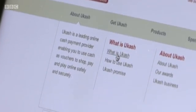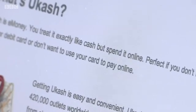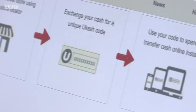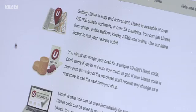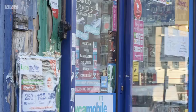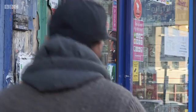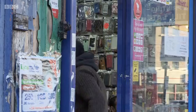UCash is a system that allows consumers to use cash to pay online. They hand over their money and in return get a voucher containing a code, which is entered into the website they want to pay. The recipient uses the code to draw the payment into their own online account. Anamul went to his local shop and bought a UCash voucher for £50, as required by the email.